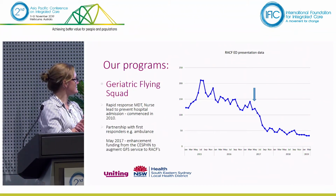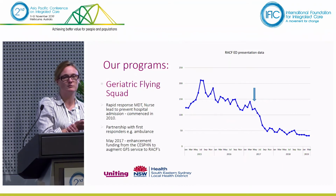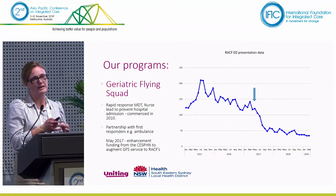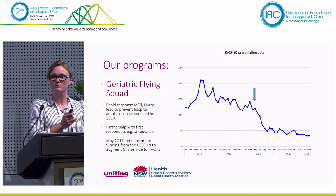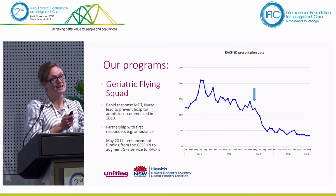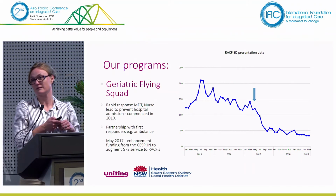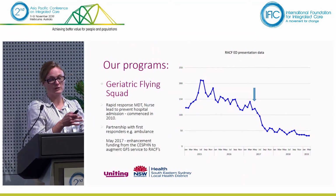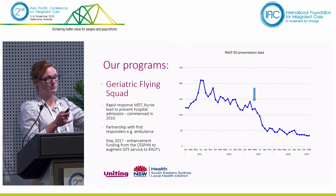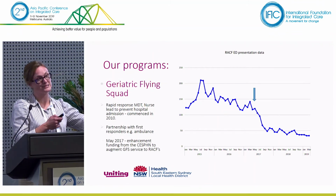So the GFS, I think what's quite unique around this service is that they've partnered with first responders, so with police, ambulance and fire and rescue, because what we were finding is that those first responders had a lot of trust in the community and that they were having touch points with people in the community that might not necessarily be accessing health services. So by doing a lot of education and working with first responders, they were able to identify a frail person in the community or someone that they felt was at risk.